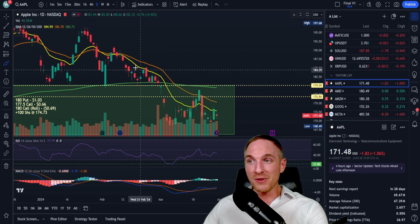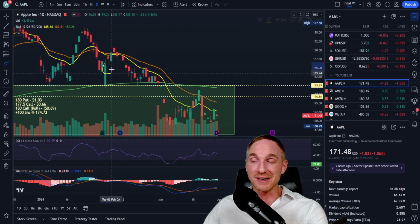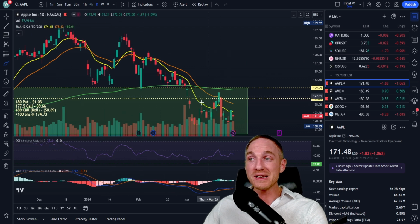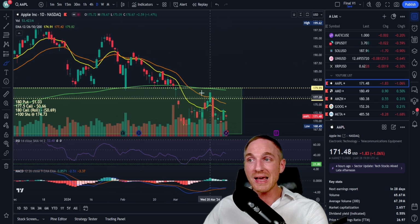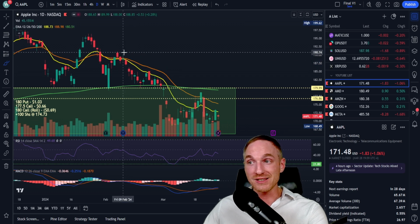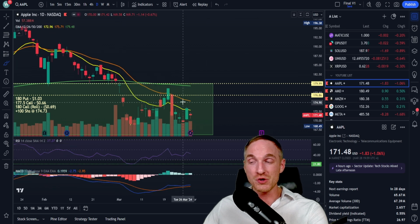Apple has not been able to put in 2 green days in a row for so long at this point, right? If you weren't to count their prior earnings day, this was actually a decline day, even though it's a green candle. How many times can you see Apple put in 2 green days in a row since pretty much the early start of February? Not that often, guys. As of next week, it'll be pretty much 2 months where Apple struggles to put in 2 days of green in a row.